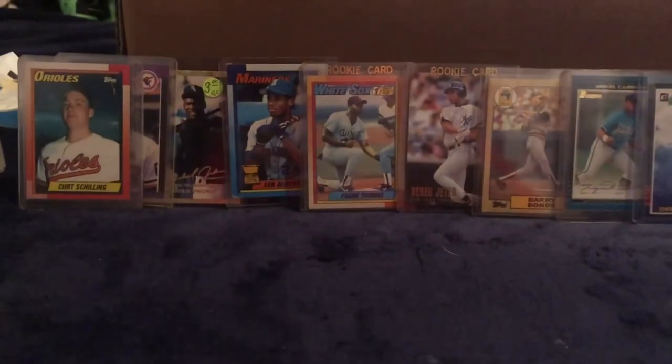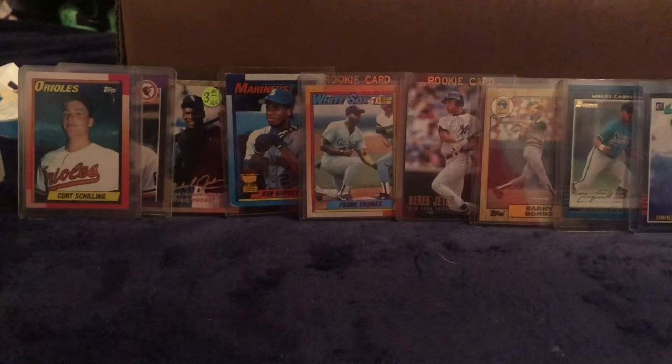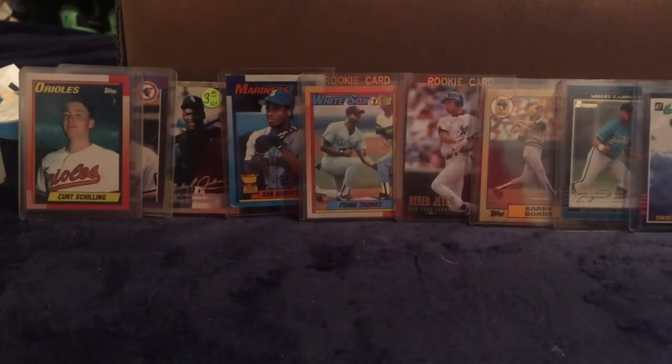I would definitely tell you guys to go to your local card store. Look to see if they have these boxes with these old vintage sets. They're usually super cheap. And you could pick them up for pretty much nothing. Like I told you, I got these cards for literally a dollar.